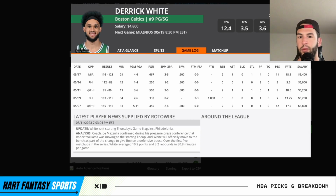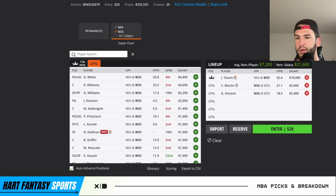Derek White, as I've said, he'll be like an interesting pivot play off the chalky Smart and Brogdon. Played 21 minutes, actually played decent, 3 of 5 from three, 18 and a half fantasy points. So if you're looking for a pivot play, he's one of your guys.